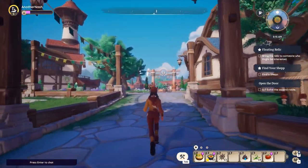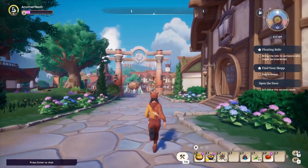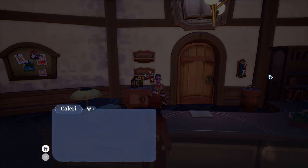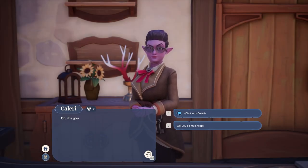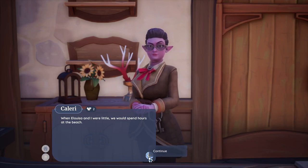It is the beautiful daytime, which means that I think we'll be able to find everybody that we're looking for, hopefully. We can at least go into Calorie. I believe I have what I need for Calorie. Hopefully. Yes, so Calorie wanted a little bit of weed. Quite literally, she wanted some weed. So, some snapweed, I think is what it's called.